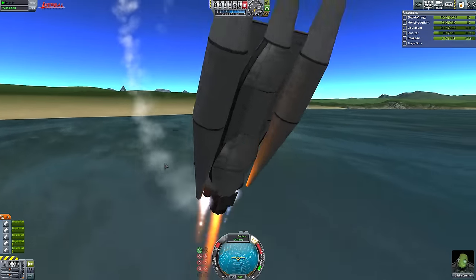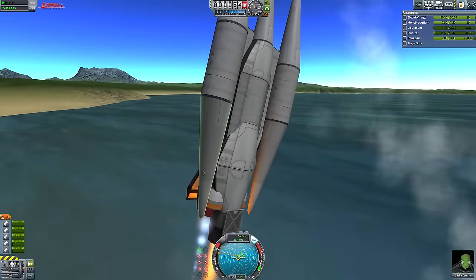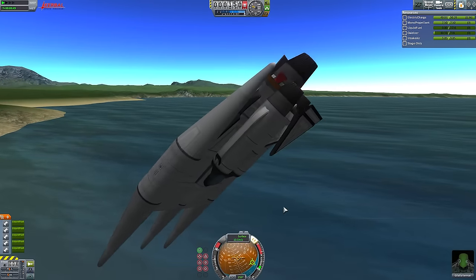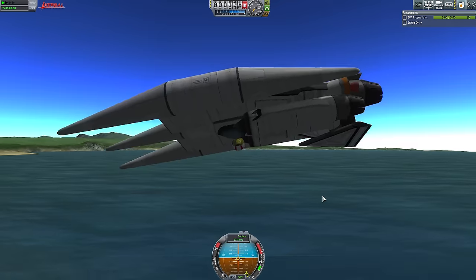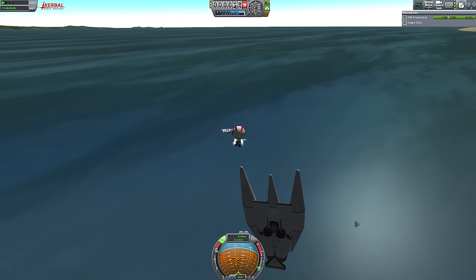These engines suck. Land it, land it, land it! We're going to run out of fuel. Uh-oh. Godzilla. Prepare to die. No. No. Survive. Survive. Yes, that's it. Break away. And live.